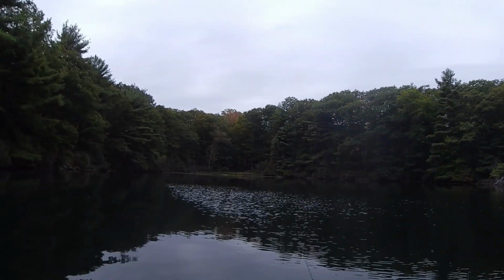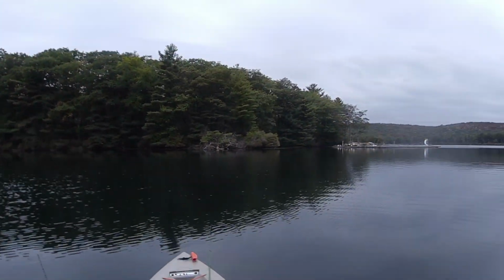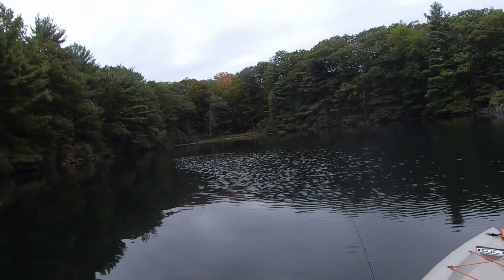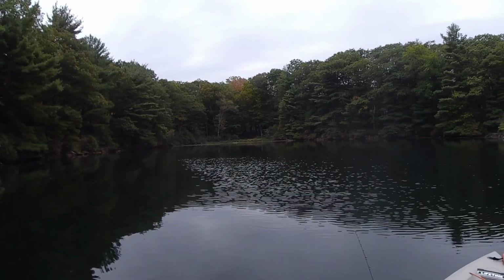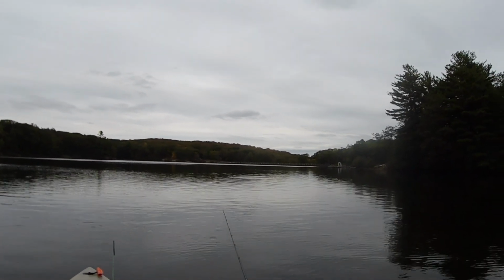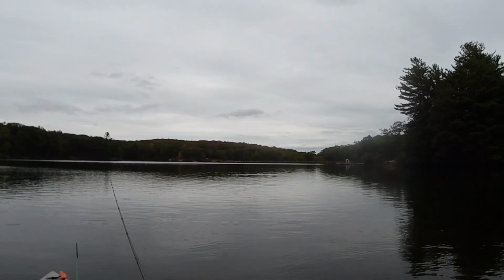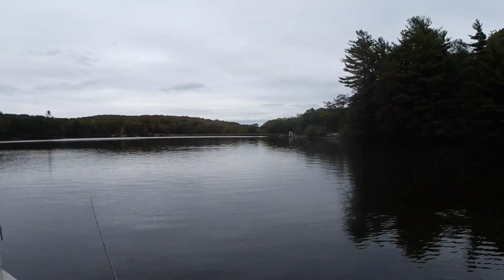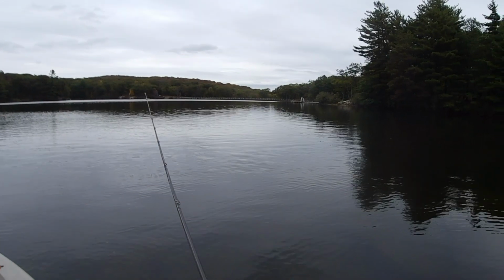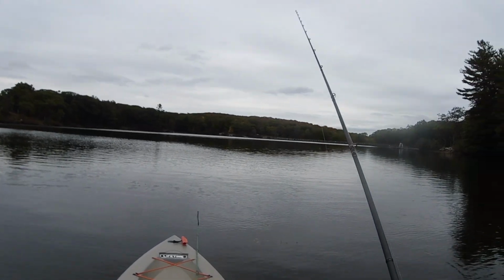I'm in this little pocket over here. It's like 5-10 feet deep. See if there's anything hanging out back here. Just got a little tap. See what happens again.